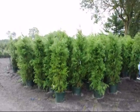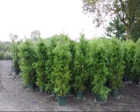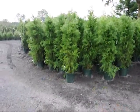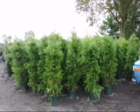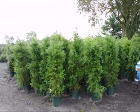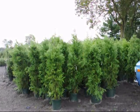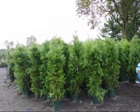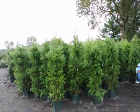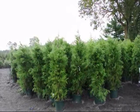These are cryptomerias that we have on sale. These are about 5 to 6 foot tall, and they're in a number 7 pot. These cryptomerias are $50 each for the fall of 2009 while supplies last. We can deliver and plant them for $75 any place on the East Coast, except that we won't go where it's zone 5, 5.5. This is a zone 6 plant.